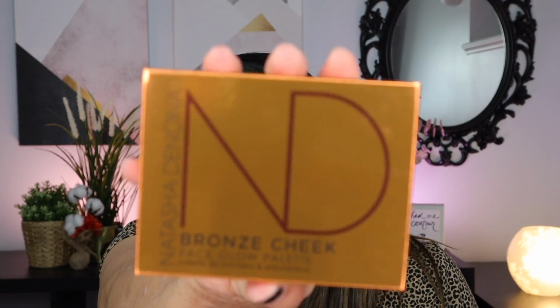And yeah, so this is all one brand because I kind of just wanted to play with the formula. So the first thing is this Natasha Denona Bronze Cheek Face Glow palette. I really wanted to try this for a very, very long time. It was on sale at Sephora for like half off.